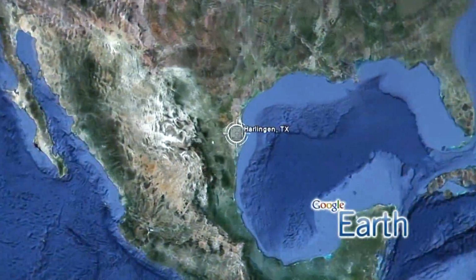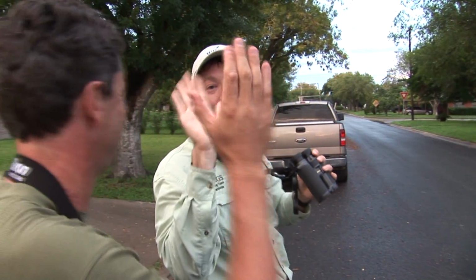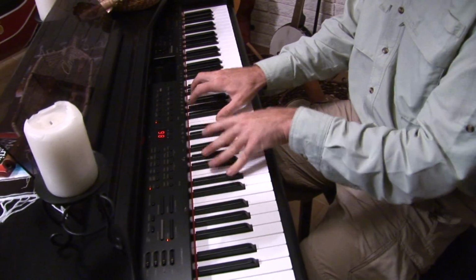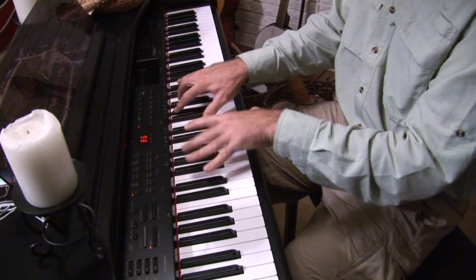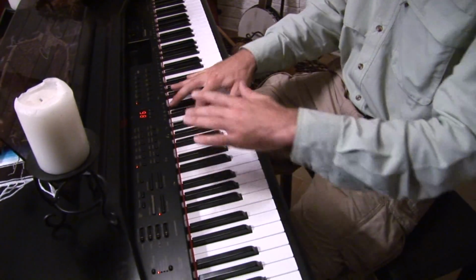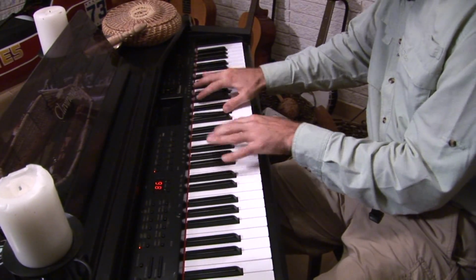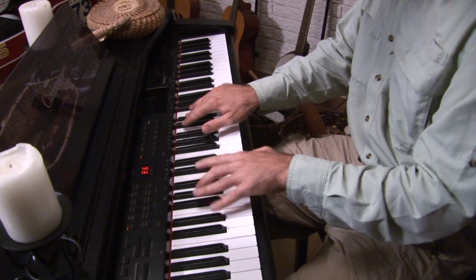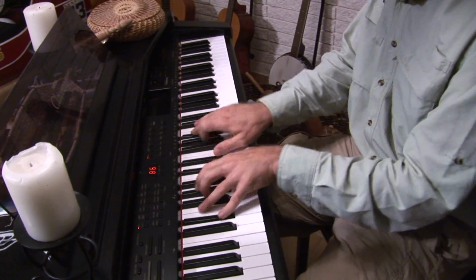This week's birding adventure takes us in quest of the red crown parrots of Harlingen in Cameron County in the Rio Grande Valley. We're very fortunate to have Wings leader Rich Hoyer joining us on this show as we go in quest of this beautiful parrot. Let's go birding!